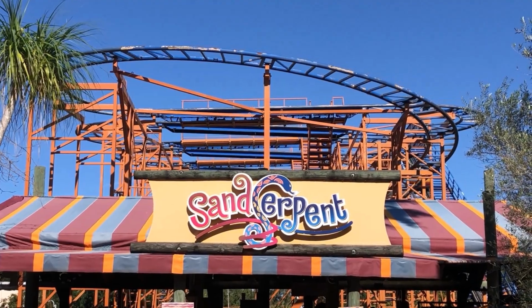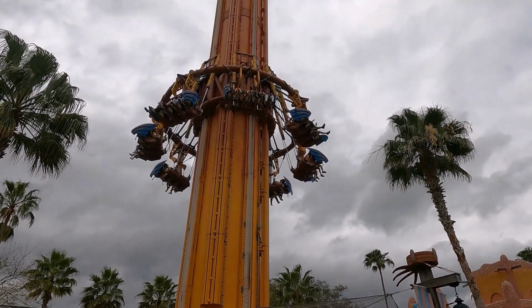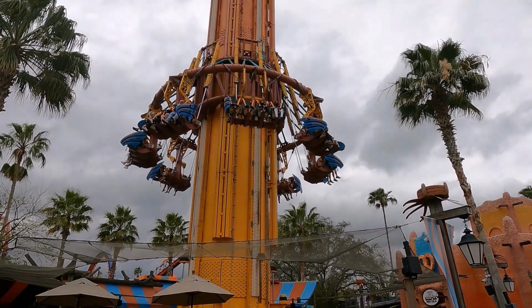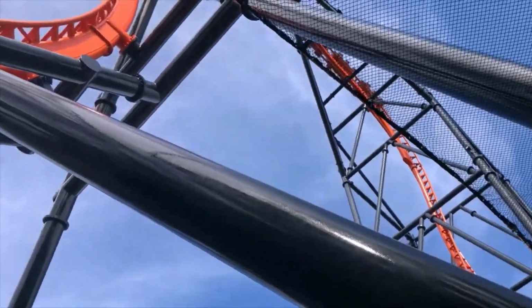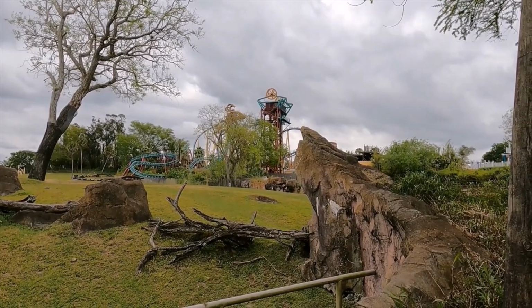Now, these are going to cover pretty much every aspect of going to the park, whether it's trying to get there, getting tickets, getting on every ride, getting good food, and so on and so forth. I will try to cover it. And if you have any specific questions, let me know in the comments below, and I will do my best to answer them. Let's jump right in.